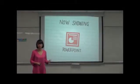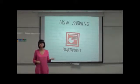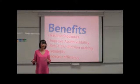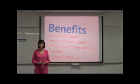After viewing the video, you already know that there are so many benefits of RFID. But then we think that there are four. We will discuss the four main important benefits of that. Because all the information is embedded inside the tag, we will know the level of stock, when we need to refill, when the expiry date is, etc.